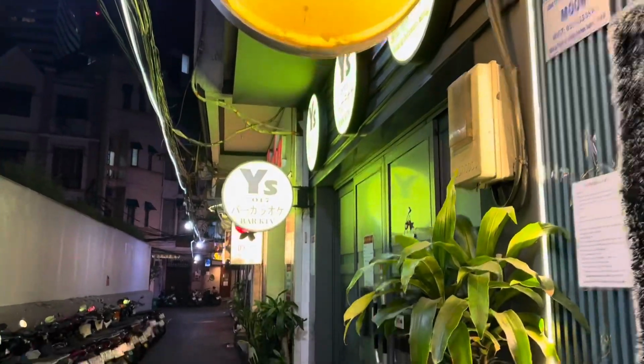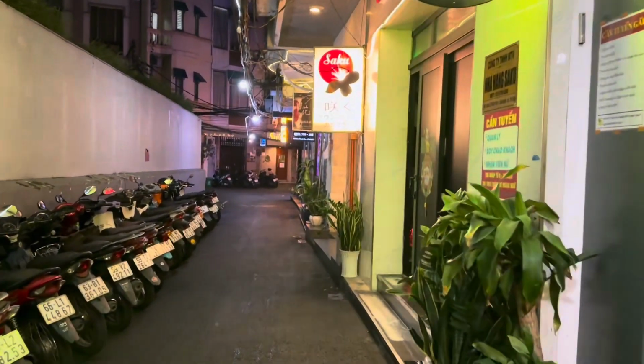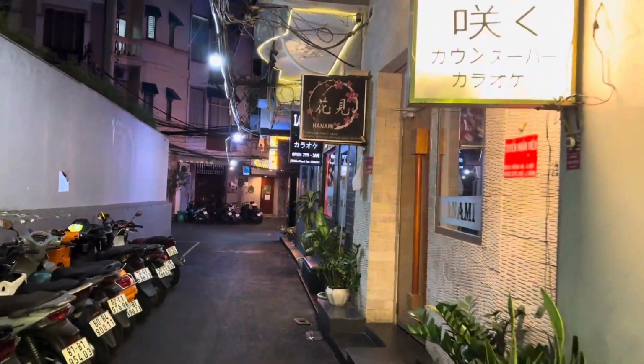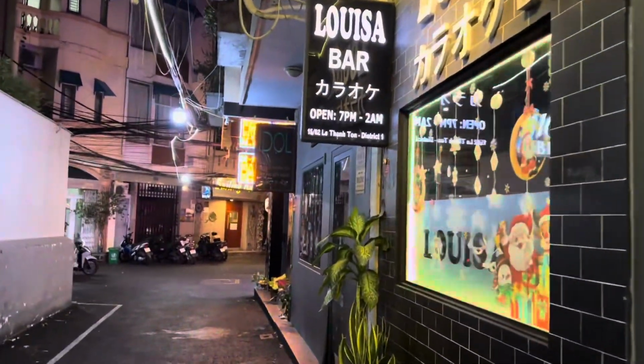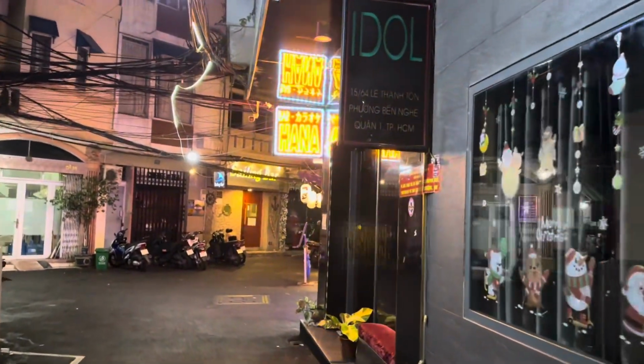In the morning, this place is very peaceful and a lot of restaurants are open here. If you want to try really good Japanese food, this is definitely the place. However, at night, you see these beautiful neon lights and different really cute names for all these Japanese bars. You go inside, have a nice drink, and perhaps find some good company here.